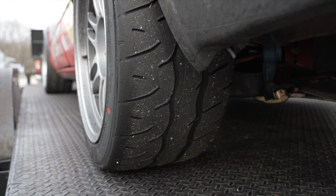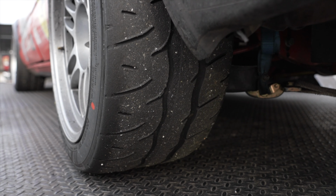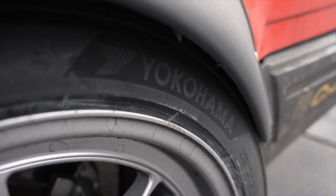Welcome to Champ Car, Road Atlanta 2023. It's Saturday. We got 14 hours. It's 28 degrees. We got a brand new set of Yokohama 8009 tires. It's a new model. They felt really sticky yesterday. We're going to see how long they last.